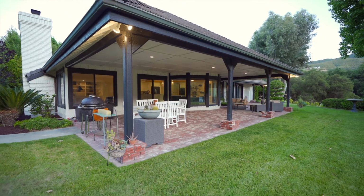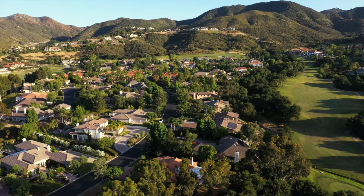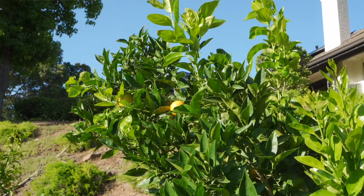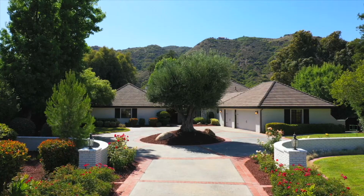38513 Quail Ridge Drive. Located behind the gates of the prestigious golf course community of Bear Creek, this single-story home offers 3,114 square feet, three bedrooms, three bathrooms, paid-off solar, and a three-car garage. Come on in, let's take a look.